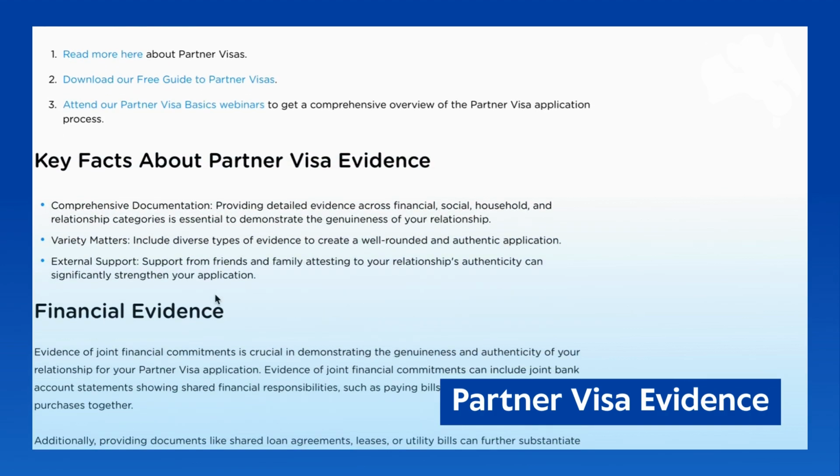Key facts about partner visa evidence: comprehensive documentation. Providing detailed evidence across financial, social, household, and relationship categories is essential to demonstrate the genuineness of your relationship. Variety matters. Include diverse types of evidence to create a well-rounded and authentic application. External support. Support from friends and family attesting to your relationship's authenticity can significantly strengthen your application.